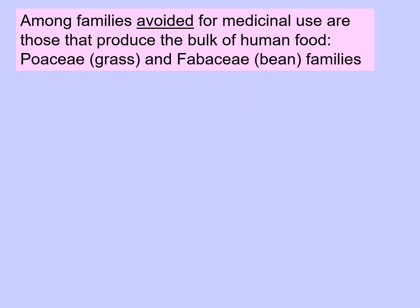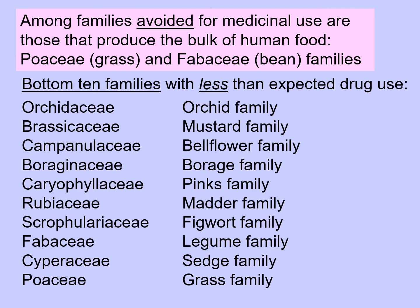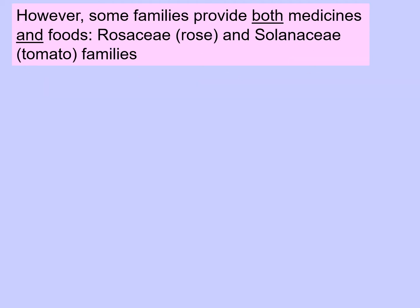Among families avoided for medicinal use are those that produce the bulk of human food, that is, the grass family and the bean family. The bottom 10 families with less than expected drug use include the orchid, mustard, bellflower, borage, pinks, madder, figwort, legume, sedge, and grass families. However, some families provide both medicines and foods, and in particular the rose family and the tomato family.